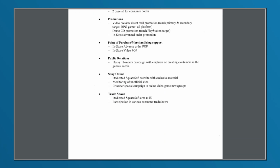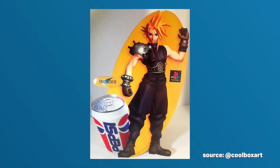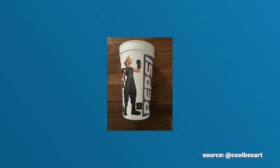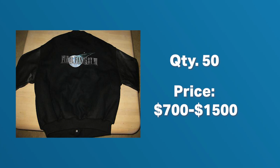They also wanted there to be a heavy 12-month push by the PR division, and this led to a huge integration with Pepsi. In addition to integrated TV advertising that appeared after American football games, sizable pop-ups were created that featured Cloud next to a Pepsi can, and custom Pepsi cups were created too. But the coolest aspect was that those who purchased Pepsi products that were part of the campaign could enter themselves into a prize draw for the chance to win one of 50 Final Fantasy VII Varsity jackets. Due to how few were ever made, it makes this particular piece of merchandise one of the rarest around, and there are reports that they sell for between $700 and $1,500 when they are put up to auction due to just how rare they are.